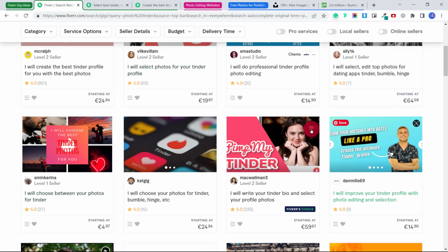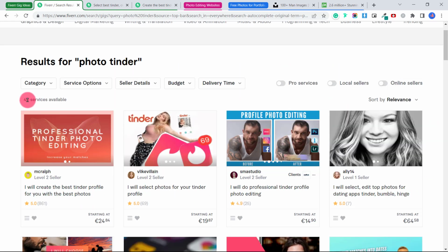There are many different gigs, but there are only 40 services available, which means that you're not going to be competing with thousands of different people. You can see here, I like this guy's gig cover photo because he has profile photo editing before and after.